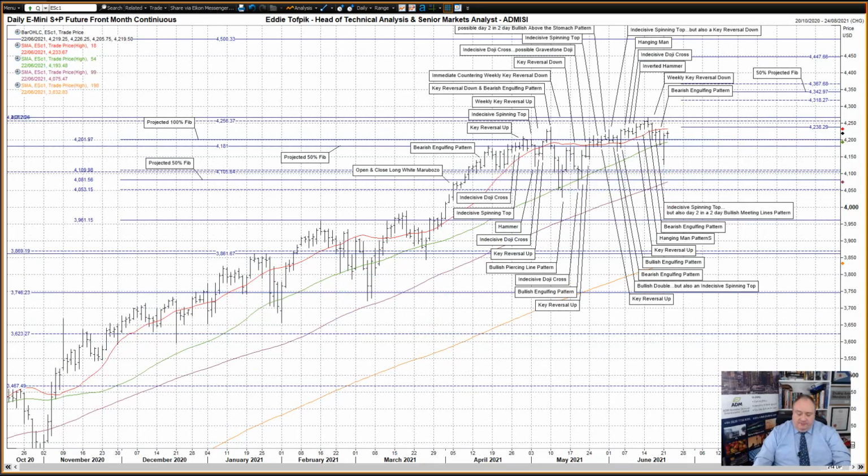US E-mini S&P futures. A really interesting action yesterday. A bullish long white Mariposa that opened from a much lower start below the projected 50% Fibonacci line at 41.81, the rising short medium moving average at 41.93, the 100% projected Fibonacci line at 42.02, and then proceeded to move back up all the way through all that support, which has now turned into resistance and which again has become support, to close higher than Friday.